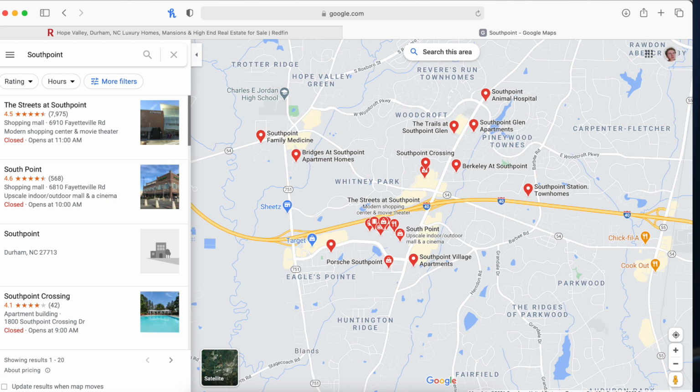Okay, before we get into number one, I'm going to say a quick honorable mention, and that is Southpoint. There's not really that much to say about it. It's a great neighborhood. It's close to the mall. Nothing really more than that.